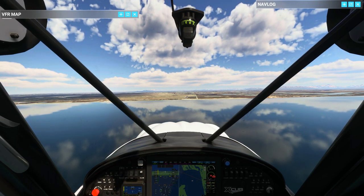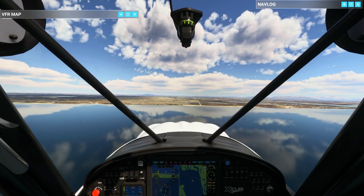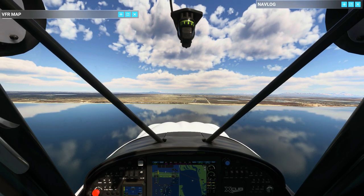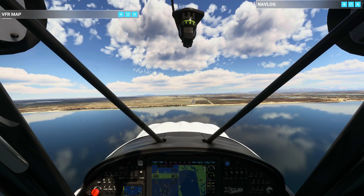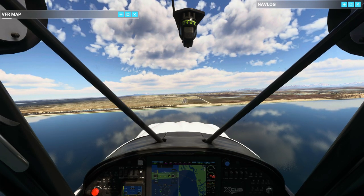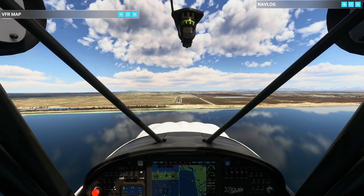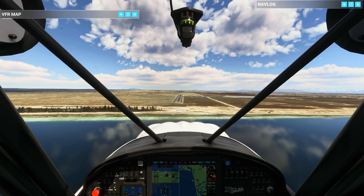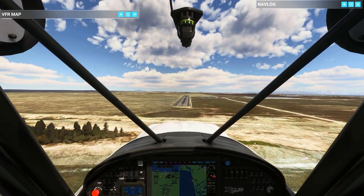So give it a little more gas here. I think I might be getting a little bit low. All right. And we're starting to get lined up here. Okay. 500. There we go. All right. One more flap. I forgot to do that. Okay. Now let's see if we can land this Cub.